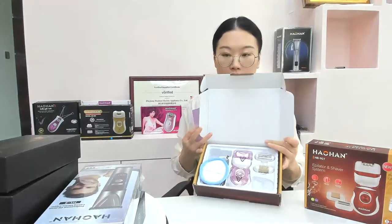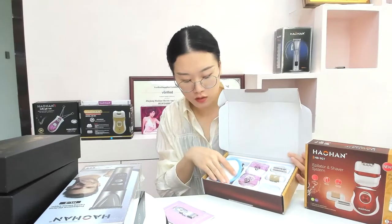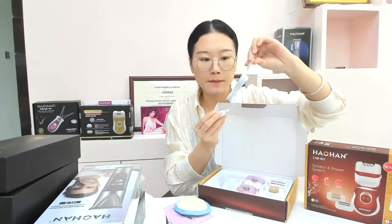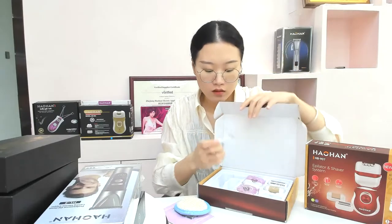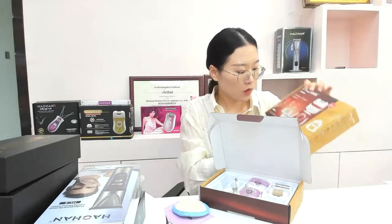Okay, this one is pink. Let's see, it comes with a manual. And this is the USB charging plug. The charging time of this is 6 hours. The using time is 44 minutes. Let's open another one.